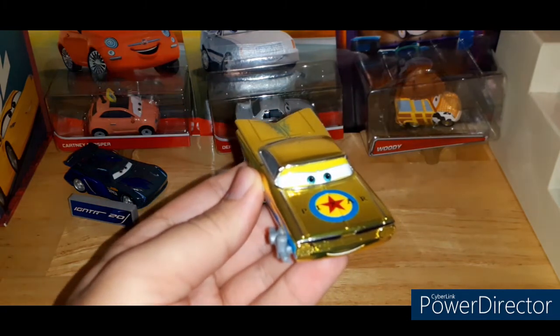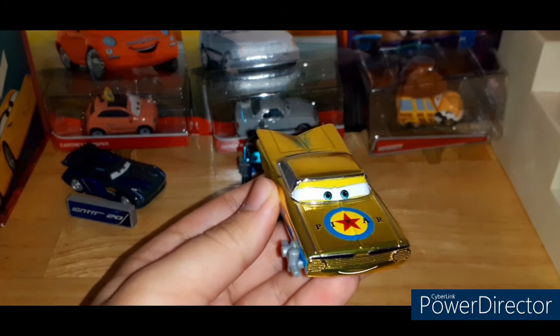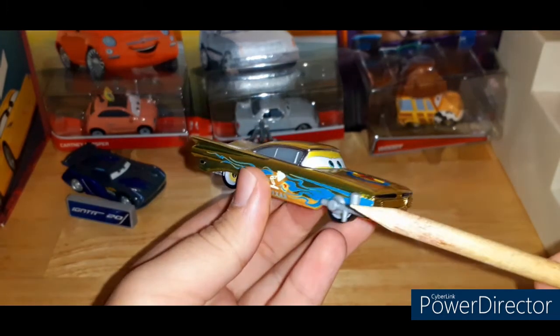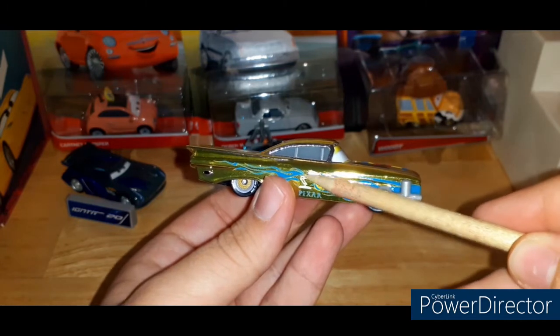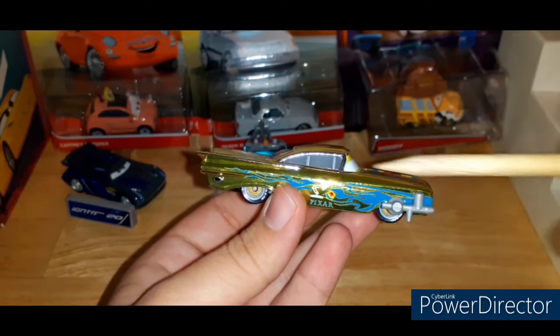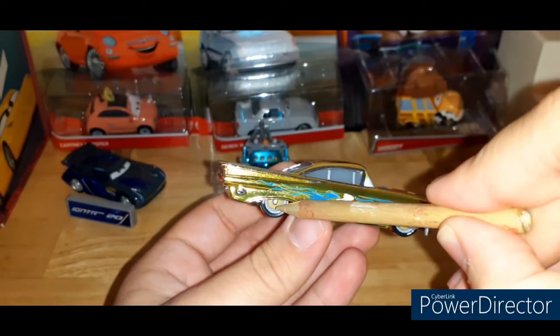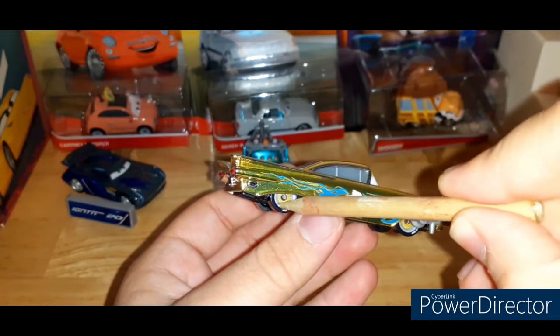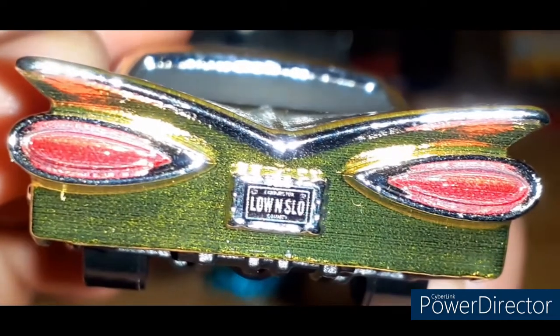Oh, okay. I guess there's no reflection at the moment. We got Pixar on the hood. We got his little spray gun right over here. On the side, it says Pixar and the little Luxo ball and Luxo lamp with a nice flame job right there. He does have his regular tires and rims that say low and slow. The back on his license plate also says low and slow right there, Carburetor County.